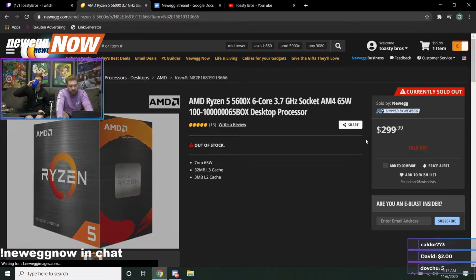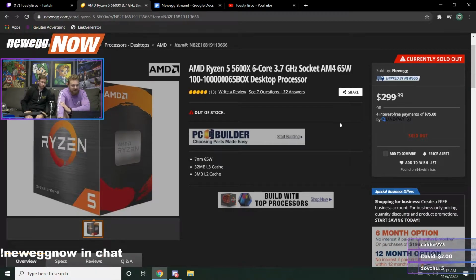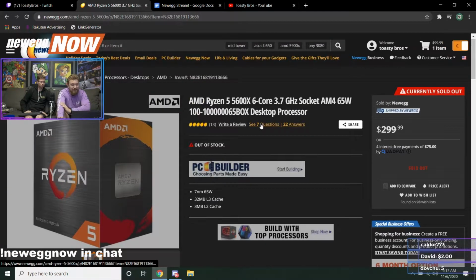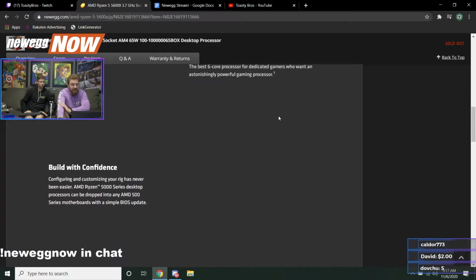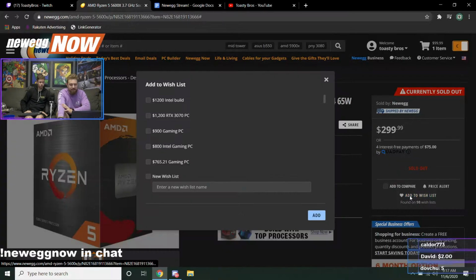All right, so here we go, $299 for the 5600X, which is again a little bit pricey, but considering the fact that this thing beats the 10900K in gaming, it's pretty freaking insane. So we're gonna start with this one, try to build this because this is the best value gaming CPU right now. We're gonna add this to a wish list, and we're gonna start a new one. It's probably gonna make me sign in, but here we go. Call it the new Ryzen build. New Ryzen gaming. Yeah, everything is sold out, and that's how it's gonna be for a little bit.